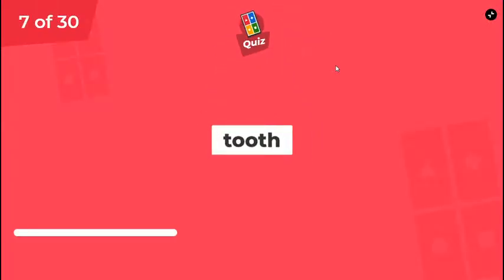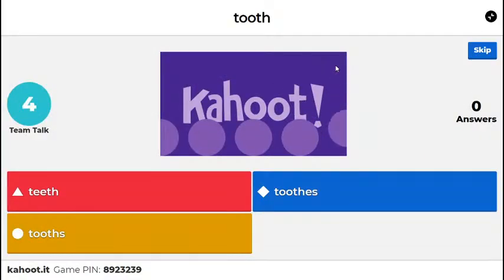And now question number 7, tooth. What is the plural form of tooth? Teeth, tooths, or toots? Which one? Go for it.